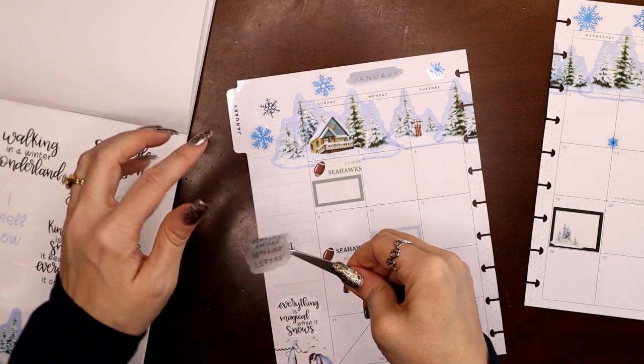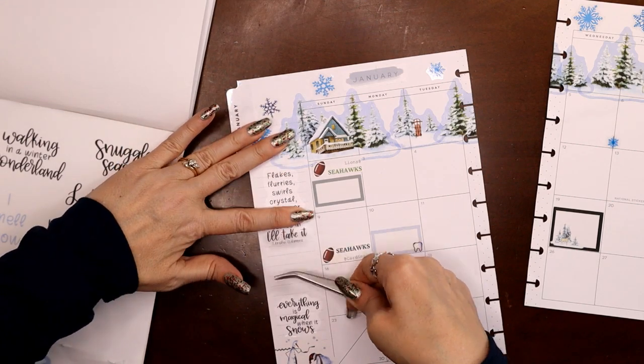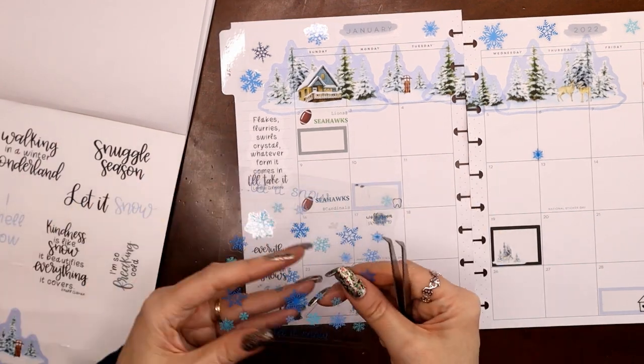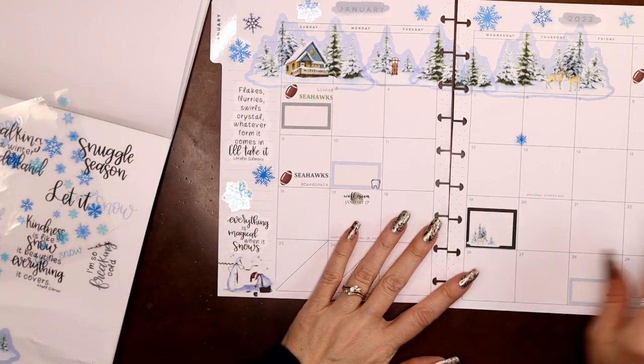I skied a lot in my 20s. I love snow. Like, that was our thing. Every year for spring break, a lot of our friends would go to the beach. We always went skiing.